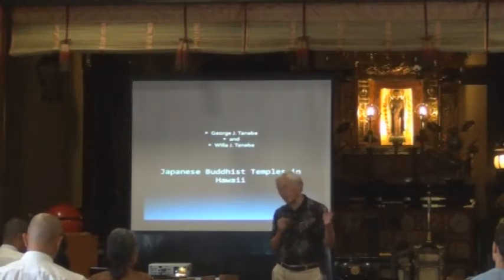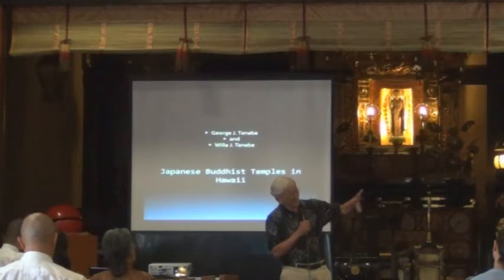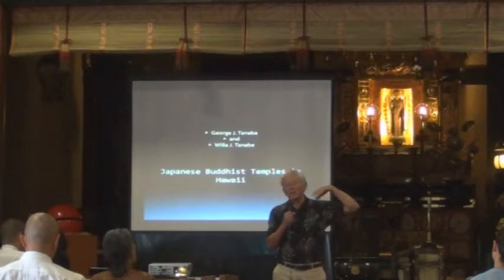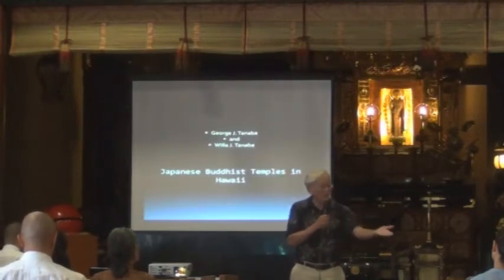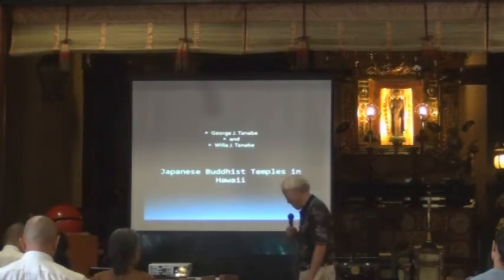The other picture we thought of using is your daibutsu right there, because that's very Japanese Buddhist, and in the back, the mountains of Maui. But I think some people are not going to recognize the mountains of Maui, but everybody will recognize a coconut tree. So the temple is in Hawaii.